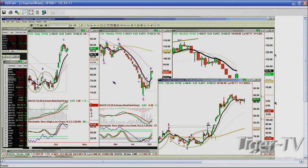Hi, folks, we're back. So let me just quickly finish this. T, A, B, C, D. All right. So CVX is Chevron, and it's trading at 88.83, up 45 cents. Chevron Corporation. The 120-minute chart has made a peak D, and it's in a consolidation phase.